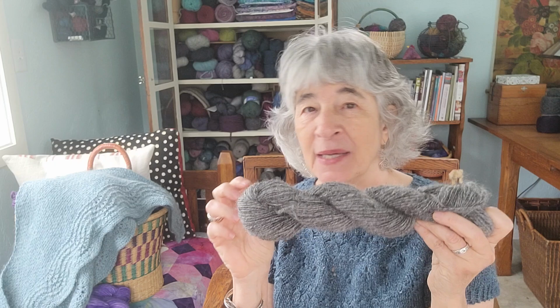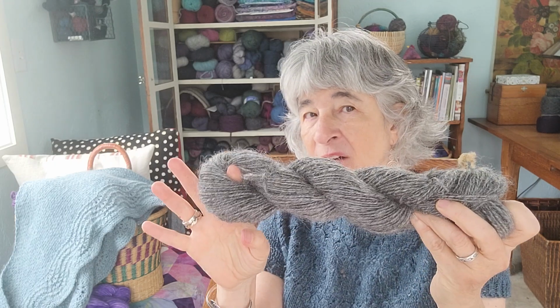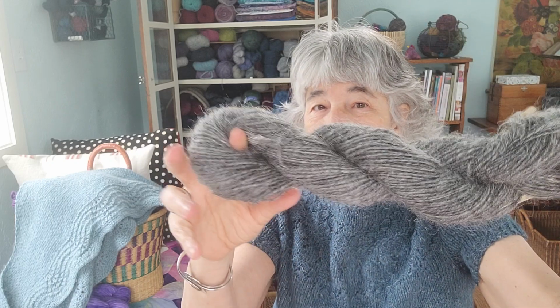And I can put it up against my black, and it's really gray, not brown. So, do we see a similarity here? Anyway, it's just a lovely rustic yarn. It is not super, super soft, but I do have a vision of making it a shawl, probably. But we'll see.